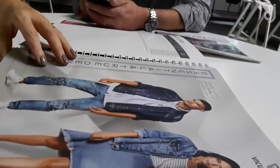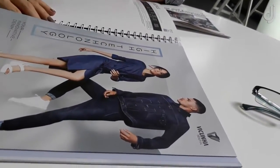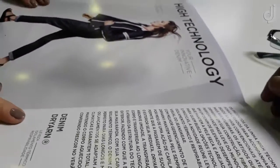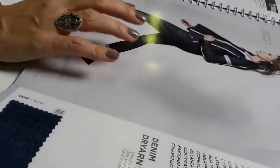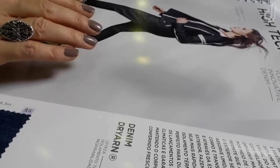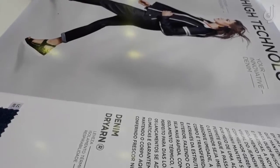Okay. But what's interesting is we've taken that concept and we've gone one step further, because what we've actually done is we've come up with products which are high technology sportswear. So this is something that we created for Diesel some time ago. And what we've done is we've taken this concept of dry on. So it's actually a fabric that can be worn if you want for sports, but basically it keeps you dry. It keeps you cool in the summer and keeps you warm in the winter. So it's thermal control, which I think is a very interesting concept.